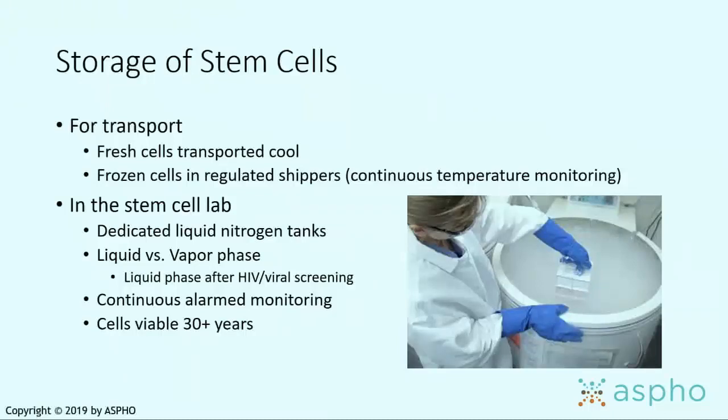But if you need to transplant frozen cells, they need to go through regulated shippers, and people are incredibly meticulous about this. There is continuous temperature monitoring. When it arrives at the center, they look and make sure that it kept the temperature the entire time, because the last thing you want is for your stem cells to thaw at 35,000 feet and be dead by the time you land. So they're transported through careful and specific mechanisms.